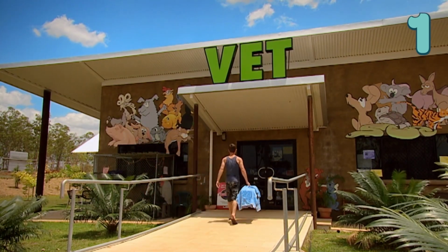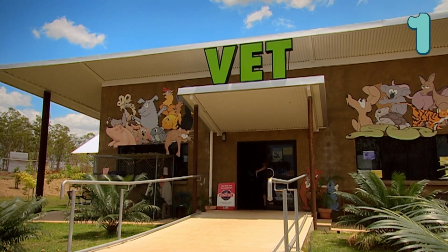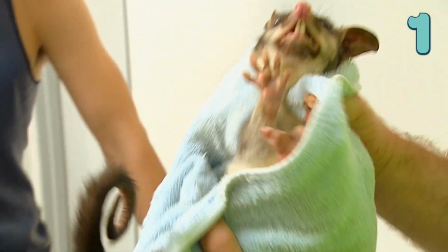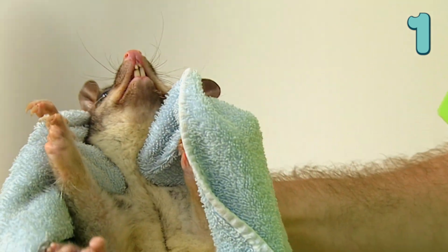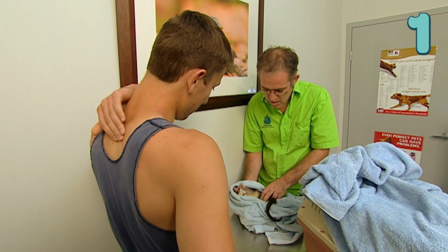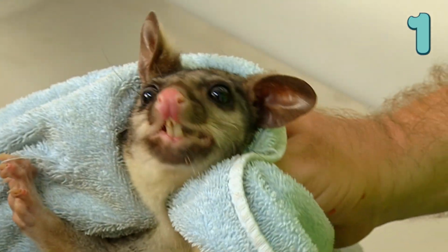It's been a few weeks since Gordon brought the stressed-out possum to the Ark. Now he's back for a checkup. Oh, she's looking good, isn't she? She's been doing well. She's been eating like a champion. Great. Can hardly keep enough food up to her. Even better, she's cut out the screeching.